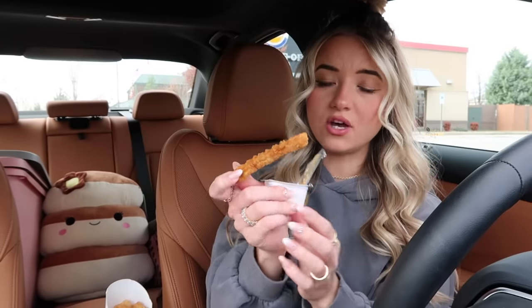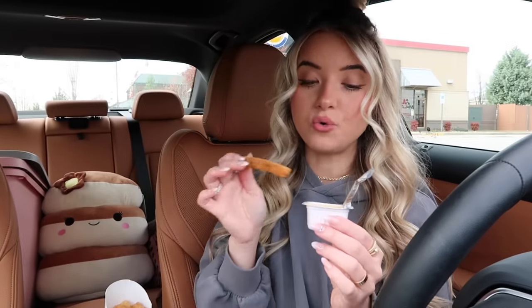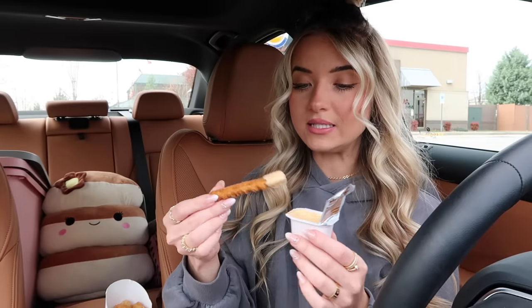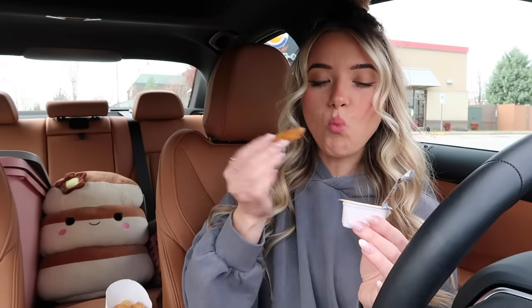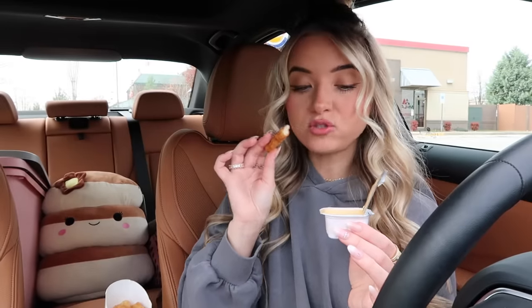If you don't like zesty sauce, which I've heard a lot of people say they don't, I will never understand. It truly is the zestiest of all the specialty sauces. I love their zesty sauce. But yeah, their chicken fries are also really good with barbecue sauce. I'm just a big zesty lover.